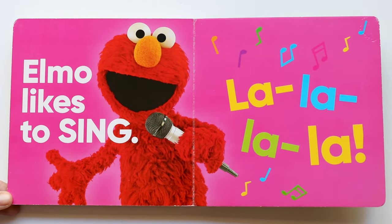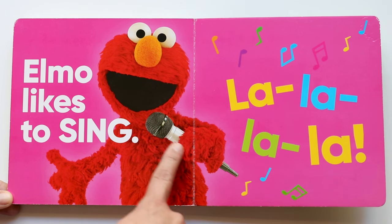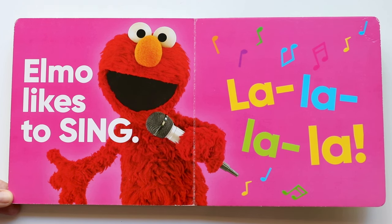Elmo likes to sing. La la la la. There goes Elmo. And the microphone, singing into the microphone. La la la la la la. Can you make a tune and sing it? La la la la la. La la la. Toot toot. Boom boom. Zoom zoom. La la la la la. Singing is fun.